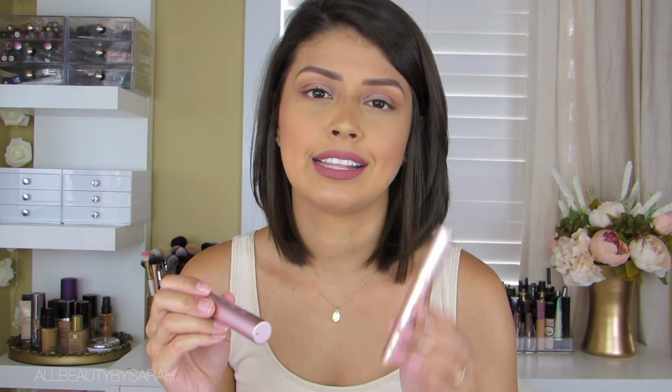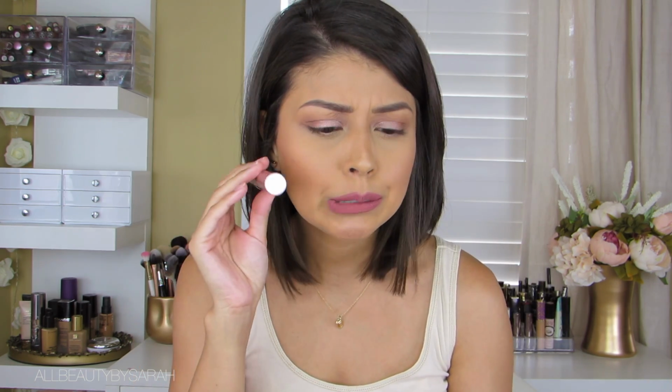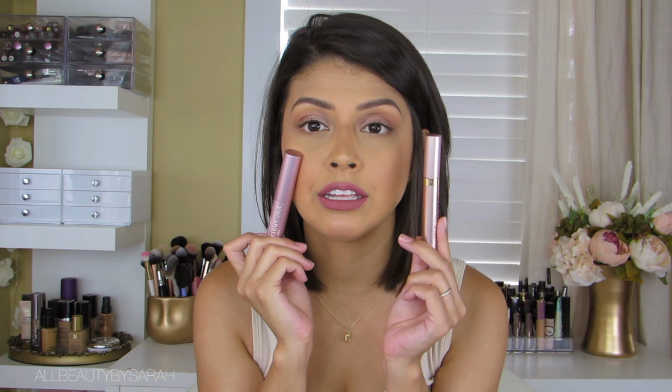The packaging is quite similar. They have the same type of metallic pink packaging, although the Too Faced one does feel a lot more sturdy and heavy than the L'Oreal one, but they both have similar amounts of product. Actually, I think the Too Faced one has 0.01 ounces less than the L'Oreal one, so you get slightly smaller amounts of product here. So what I'm going to do now is zoom you all in so that you can get a better look at the eyes as I am applying both mascaras. I'm going to be applying the Too Faced mascara to my right eye, and the L'Oreal on my left, just so that you can get a good side-by-side comparison. And yeah, let's get started.